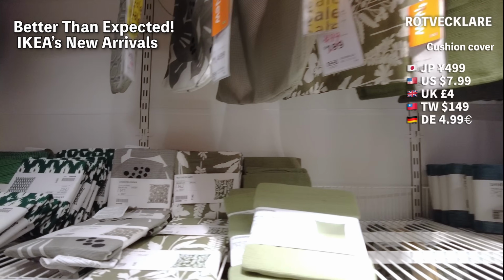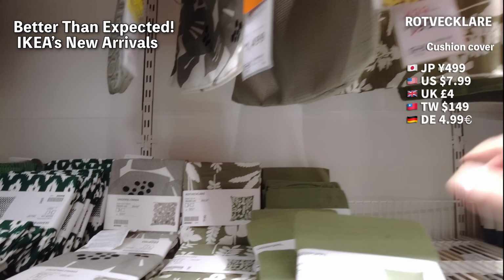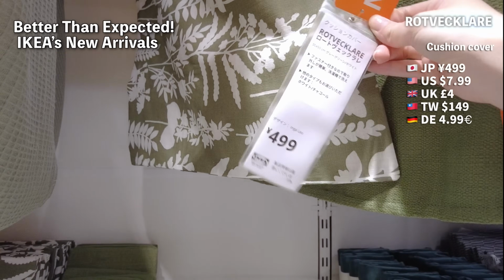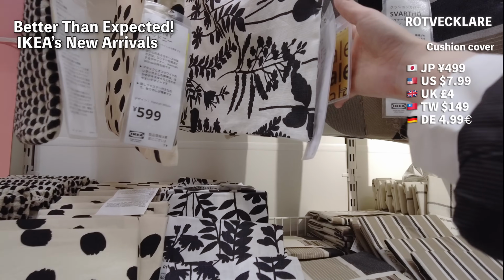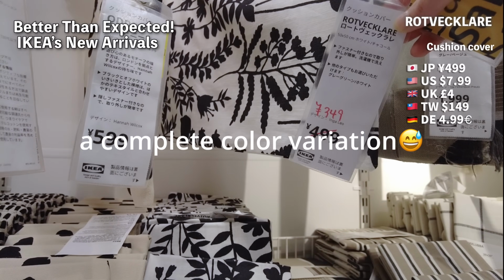This season, a lot of items are available in the sage green color, a grayish-green shade that feels very calming. These cushion covers are priced under $8, which is fantastic. There's also a monochrome version with similar motifs. Actually, it's turned out to be a complete color variation.